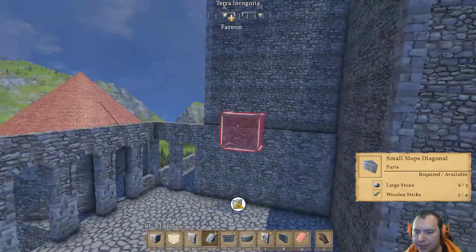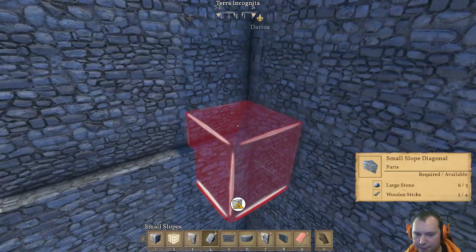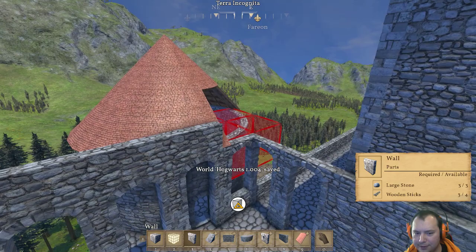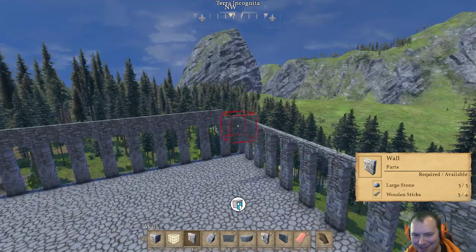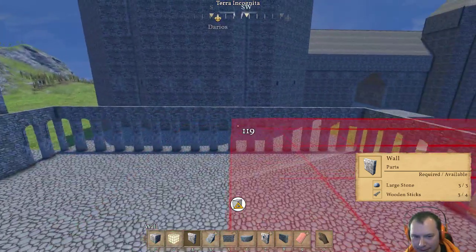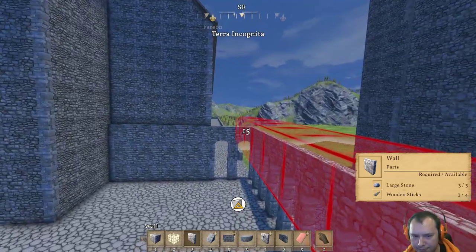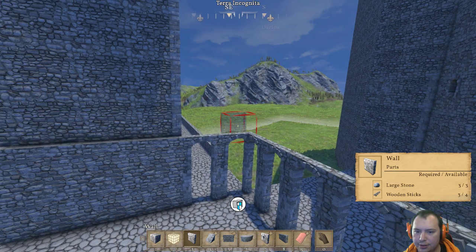So back to this. We're going to take out this half wall, even though that's what it looks like here, and we're going to do a full wall so that it fits properly. Please don't break my roof. Of course it would. So there we go. And we're going to cut out this end here. Nope, missed a little bit. There we are.